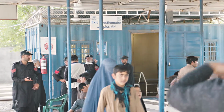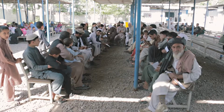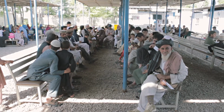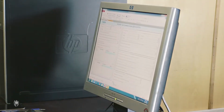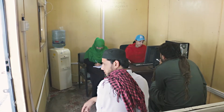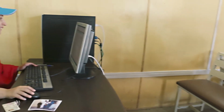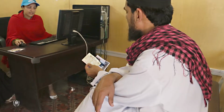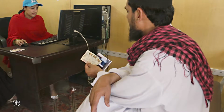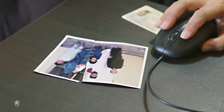Here, refugees are also interviewed in the exit questionnaire area. The exit questionnaire interview is part of UNHCR's overall refugee protection monitoring. Refugees are asked questions related to their stay in Pakistan, their reasons for repatriation, and whether they have faced any harassment, extortion, arrest, or detention in Pakistan. This data is collected and later analyzed in order to design interventions related to specific concerns. The exit questionnaire also determines the voluntariness of the repatriation process.